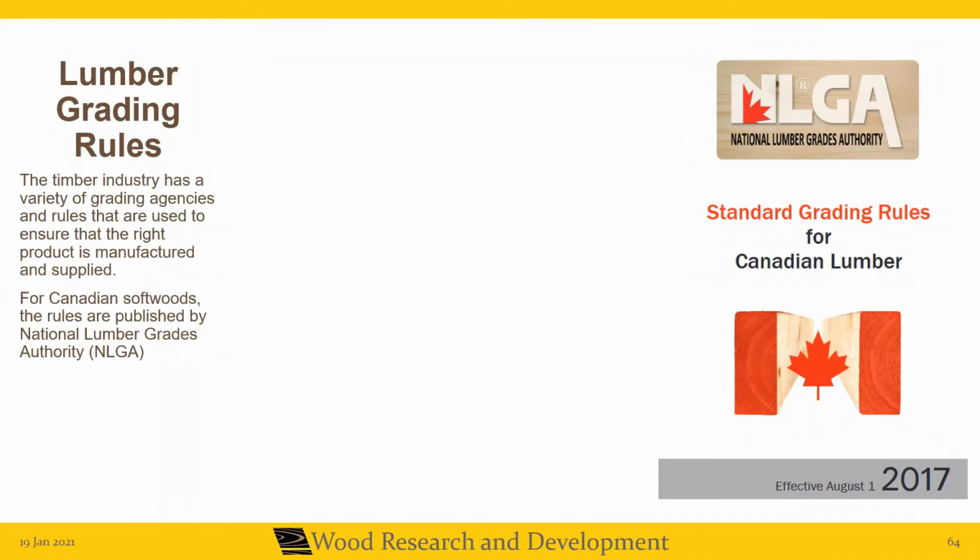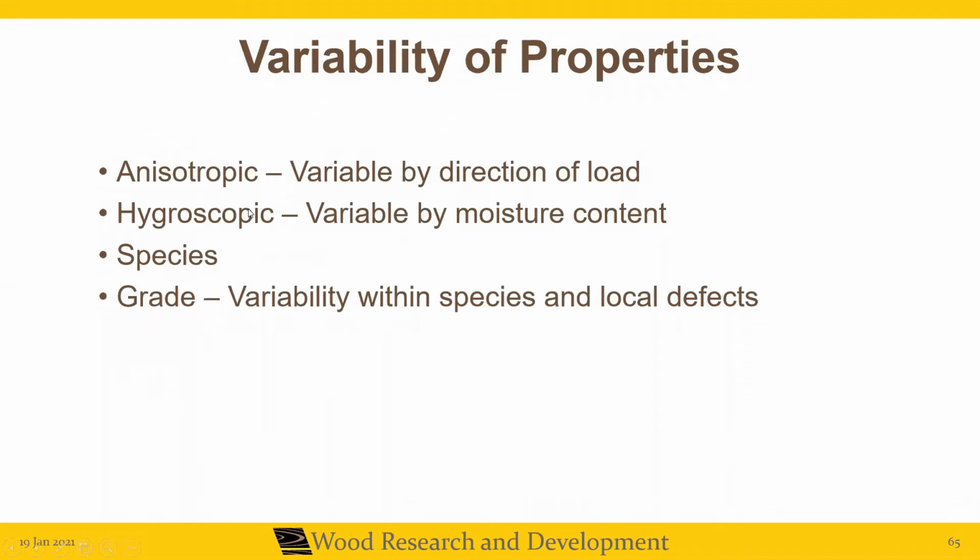You couldn't have the engineer design a number 2 SPF girder to go on a bridge and the contractor not know what number 2 meant. So the lumber grading rules, NLGA, define these things for the suppliers of materials. And they allow the engineer to have, in a sense, a meeting of the minds.